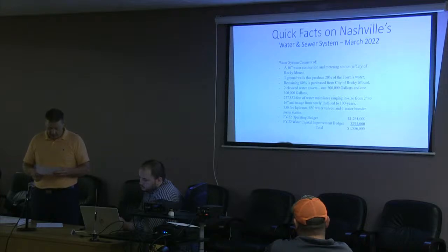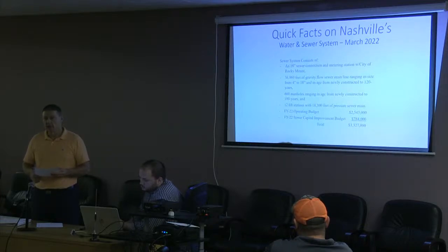On the sewer side of things, we have an 18-inch sewer connection with a metering station with the city of Rocky Mount, and that's on Old Carriage Road, right alongside Stony Creek. If you guys have ever been by there, you may have noticed that it's not real prominent, but it's there.